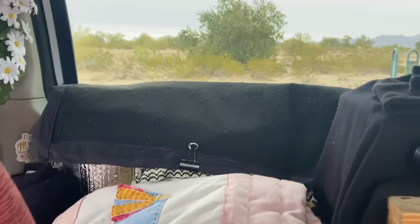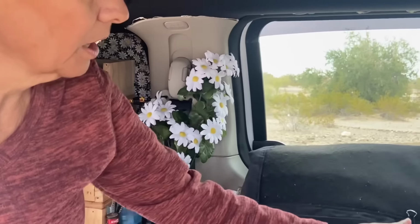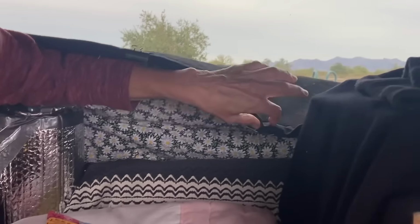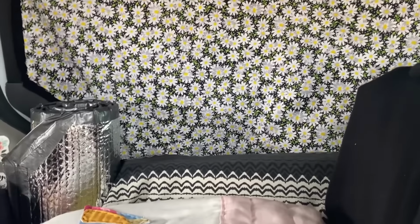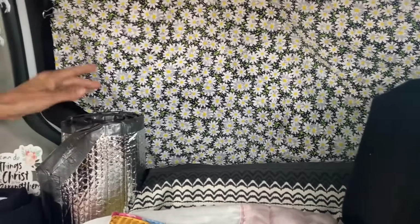And then how about your window coverings? Tell us about those. I leave this one here all the time. I use the little clips so that way when I go anywhere at night, I can just clip it up on each end. Oh, look at that. It goes right up into the window. And it's prettier for ambiance. Oh, it sure is. This is a front window cover I made.